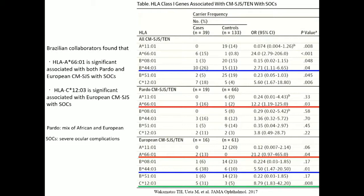So Brazilian collaborators found that HLA-B6601 is significantly associated with both Pardo and European cold medicine-related SJS-TEN with severe ocular complication. Pardo means a mix of African and European. And HLA-C1203 is significantly associated with European SJS-TEN with severe ocular complication.